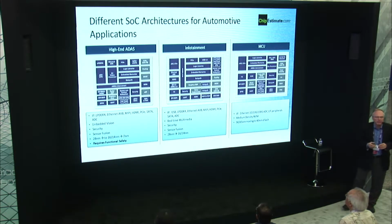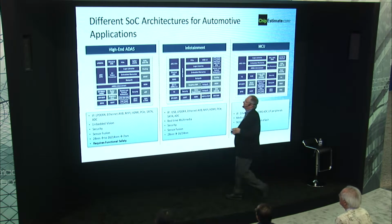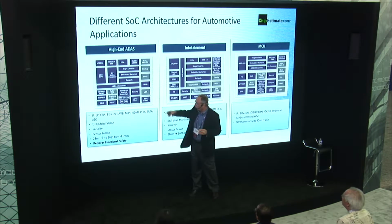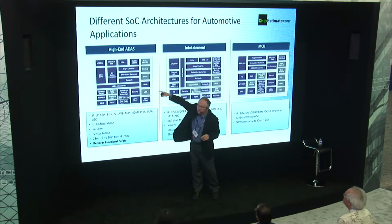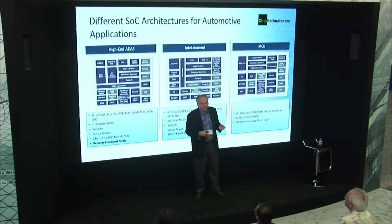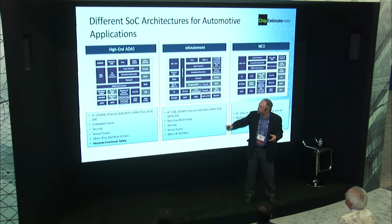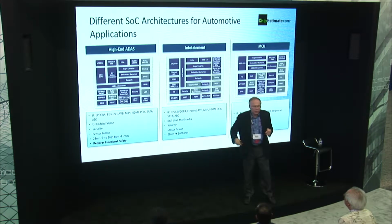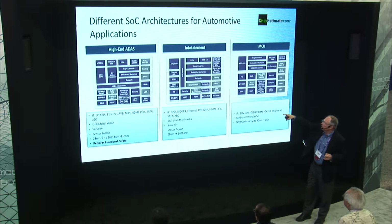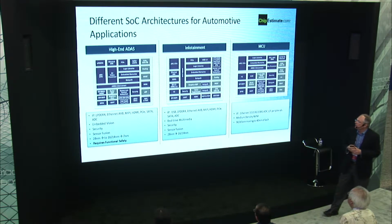There are a couple of different kinds of SoCs. Over here, we've got our big high end. This is a thing watching half a dozen cameras. The things in purple are stuff that Synopsys has, and the gray things are the things that Synopsys doesn't have. You can see we cover a whole lot of that, especially on the high end, from CPUs to DDR controllers to even the basics, logic libraries, embedded memories, and data path.